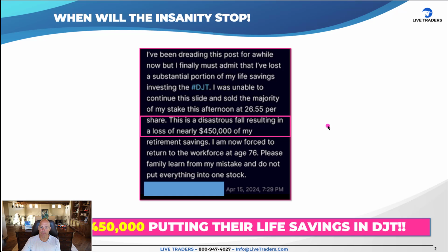That's not the point. I don't care what the stock is, okay? I don't care what the stock is. If you're 76 years old, what in the effing world are you doing putting all your money in one company? I don't care if it's Apple. What if Apple does a 40% pullback and you need some of that money to retire?